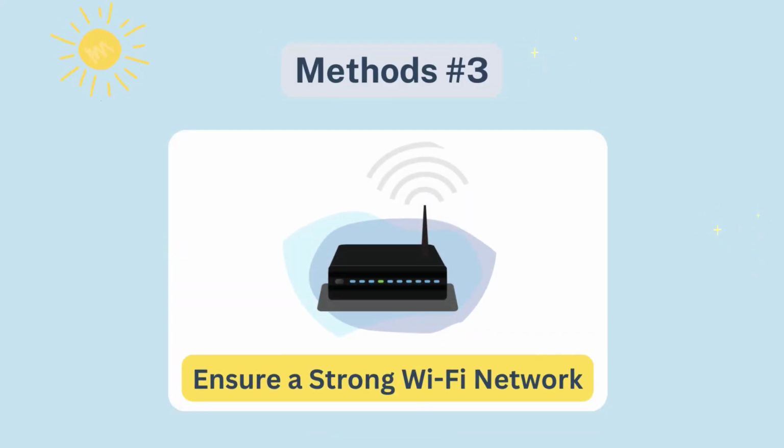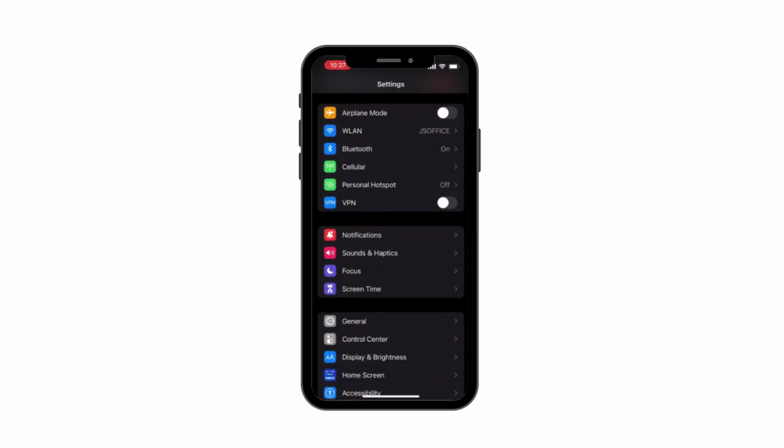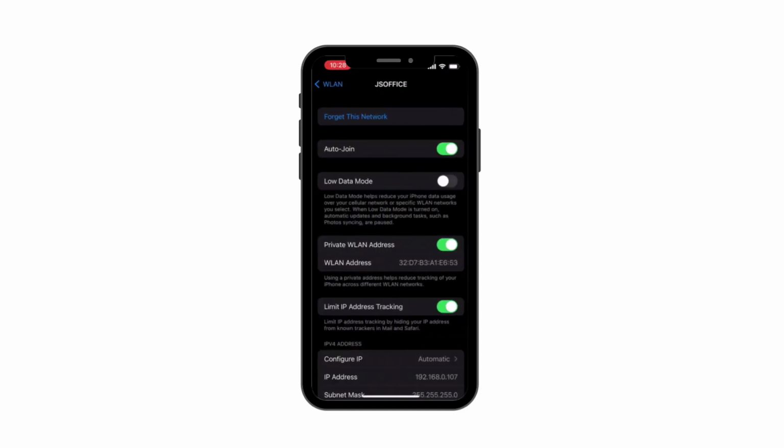Method 3. Ensure a strong Wi-Fi network. If your iPhone isn't connected to a reliable Wi-Fi network, it might take longer than usual to prepare for the update. Make sure your iPhone is connected to a secure and stable network.